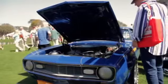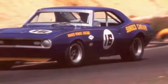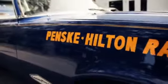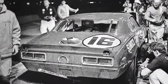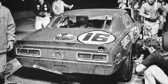There's 4 known to exist. This is one of the 4. And that's why this car is really significant and really important. They nicknamed their race team the Unfair Advantage Race Team because they did some things that Ford was looking at them and trying to say, how did they do that?